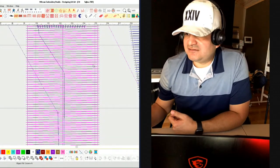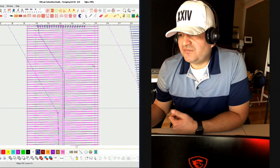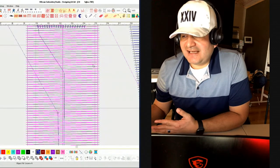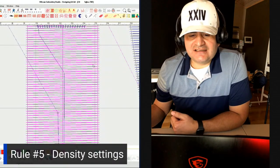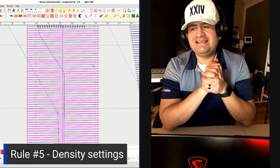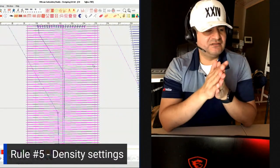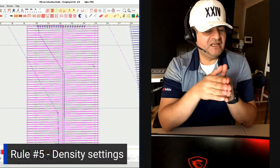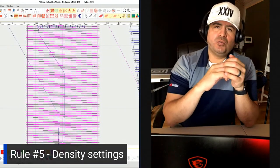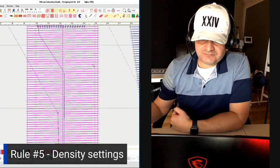So let's go to the next one. Rule number five, just to answer the last question, is you've got to set your densities correctly. Density settings. This is how you're going to know if it's created for puff. So regular embroidery, your density.